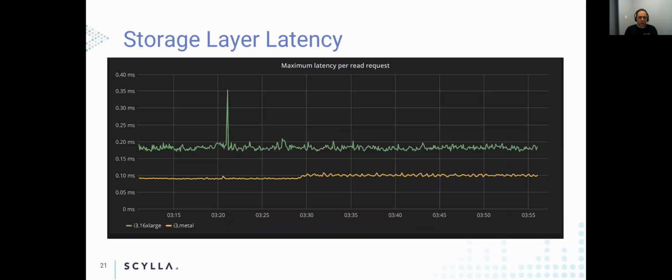In this slide, we're going to look at the performance of the storage array itself. Forget that we even have a database on top. All I'm looking at is the latency of the individual requests coming from the storage array at the storage layer, regardless of what's going on top. Those are still small requests, and the green line is once again the i3.16xlarge response time from the storage array, and the yellow line, the average response time for the i3.metal.